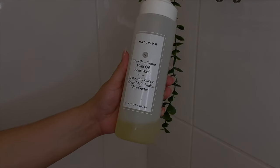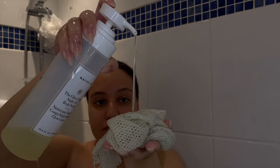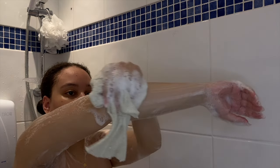So this is the time for my second body cleanse, which I always like to do after my hair is done, and I also love to use the Glow Getter body wash for its hydrating benefits. I always love how my skin feels after using this, and my goodness, it's almost running out.